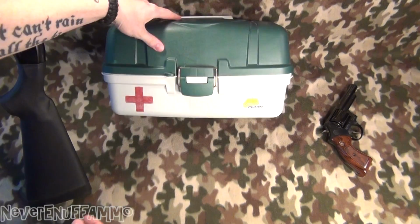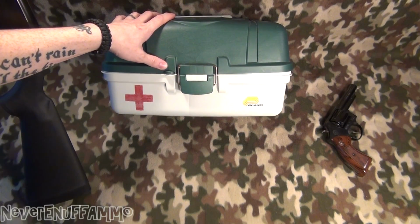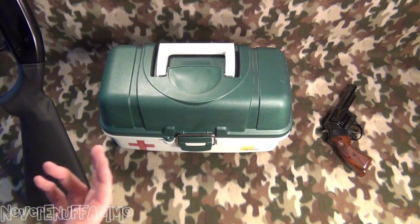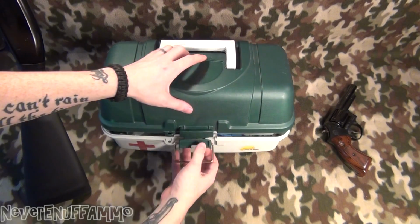This is it. This is my go-to med kit here, and as you can see, all I've done is use just a tackle box. This is a plain old tackle box. You can pick these up anywhere, Walmart, Target, a sporting goods store, whatever. This particular one works really well, except that now I've got so much stuff in here I need to upgrade to a larger one because this thing is literally stuffed. It is a pain to get closed.